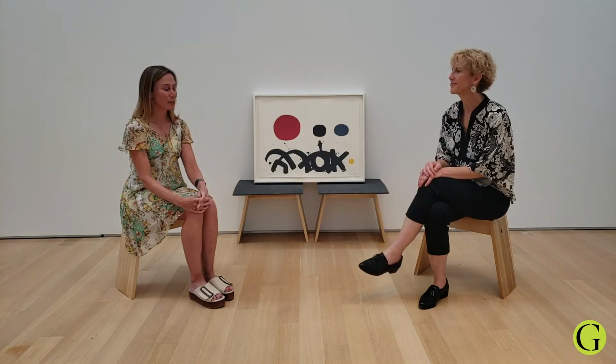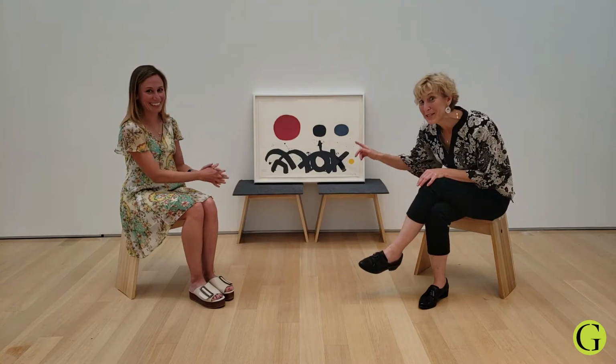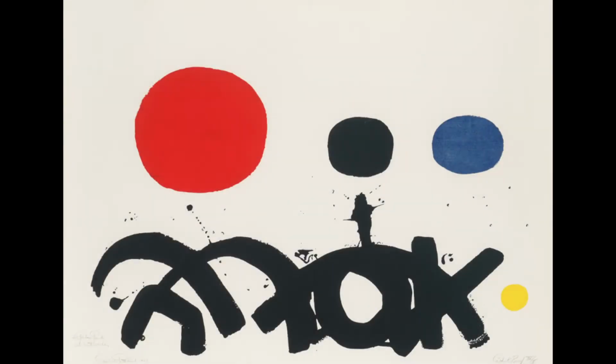So today we're going to talk about this print. But before we do, we'd like you to stop and pause for a moment, and look at the work and draw some conclusions, make an inference. What is it trying to tell you? What representation comes to your mind when you look at this?